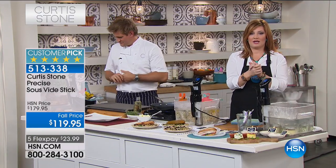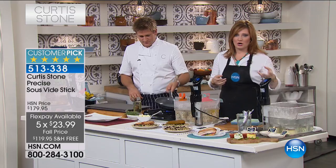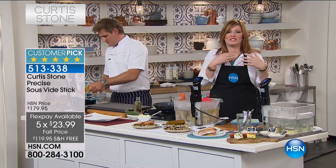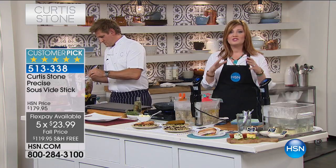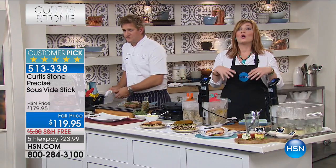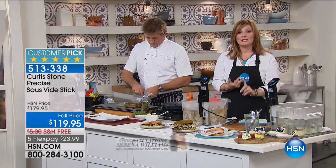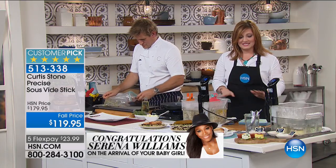How many of us, when we get ready to cook, worry about overcooking it? Worrying about letting it burn, and then the meat is never the right temperature, or your fish is dry and you need gravy to make it taste good, right? Well, this is the way you're never going to overcook a meal again. It is such an ingenious, gourmet way to cook, but still user-friendly and easy. It is the lowest price we've ever offered, at $119.95, so we're taking $60 off.